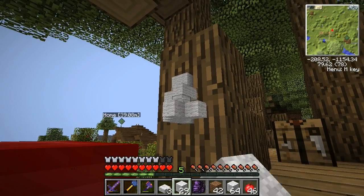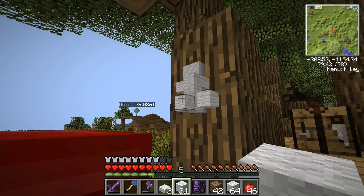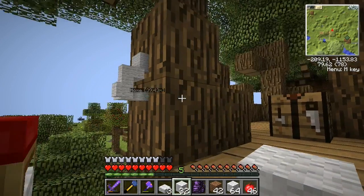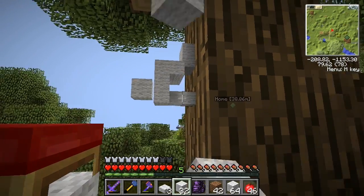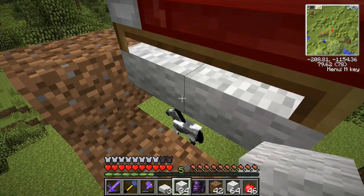And don't worry, this is really going to be a project that I do primarily off camera, because I think it's going to take me a long time to do. And I have a feeling I'm going to fall down a lot, because I just about fell then. See? But the little blocks.